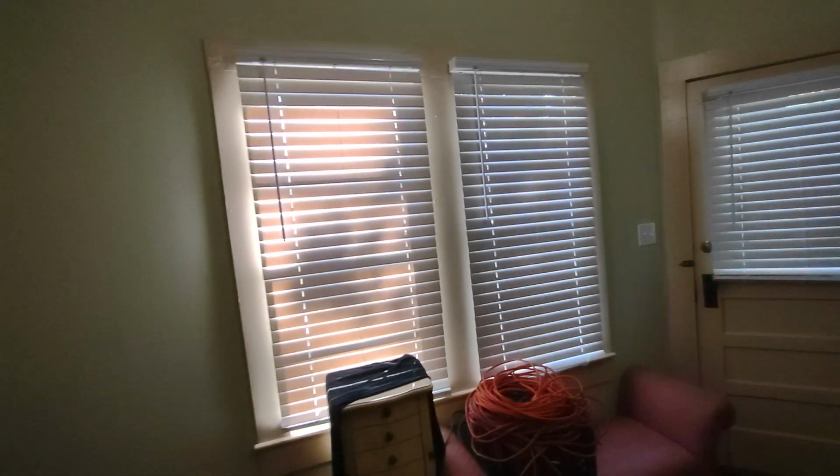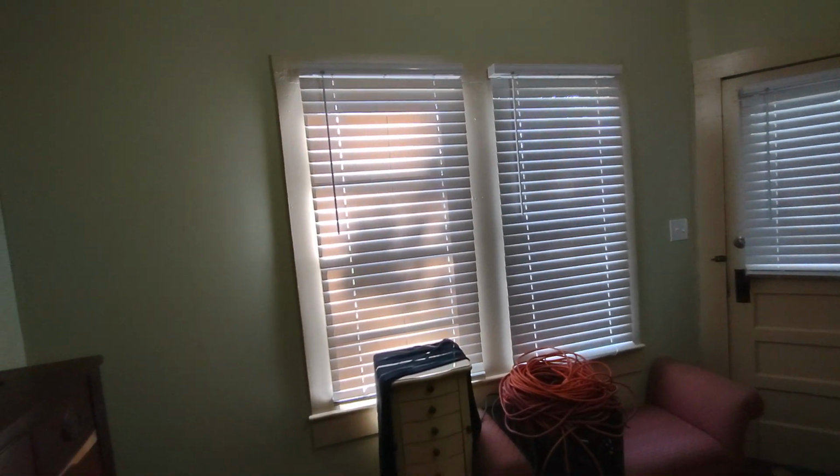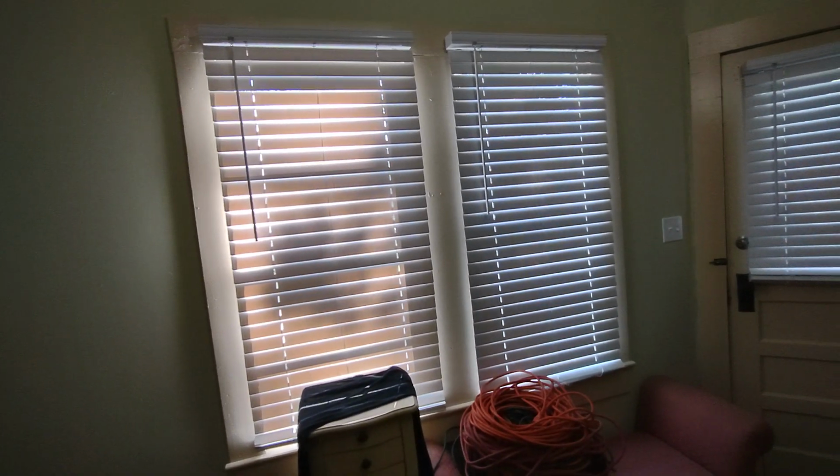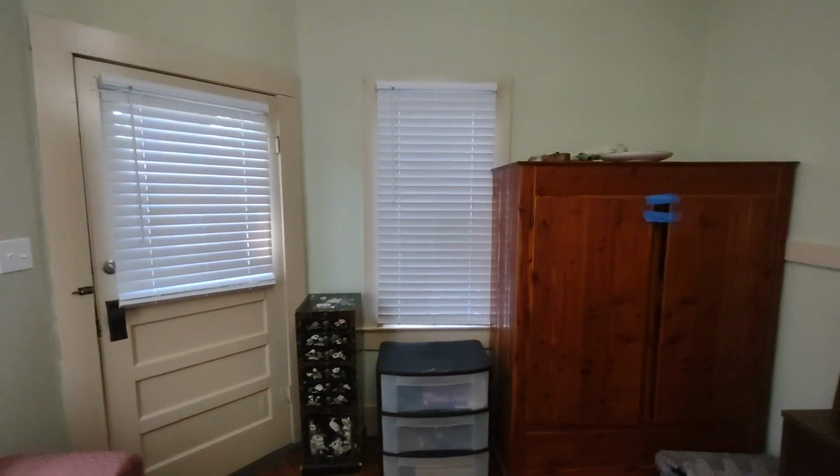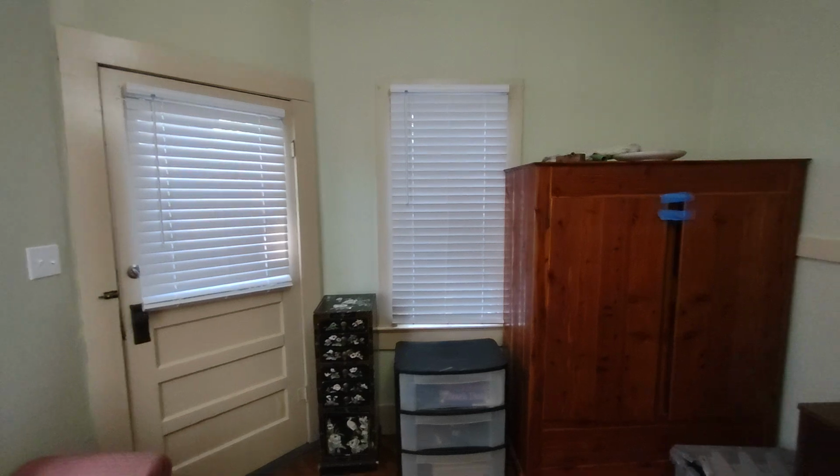We added all new blinds in here. Outside of these windows, there was some rot that I had to fix. This window had been cut to fit an air conditioner unit, so I basically rebuilt part of that and resealed it. And we have not done the master bedroom, leaving it up to my sister to do something with. At least it's not in as bad a shape as some of the other rooms were.